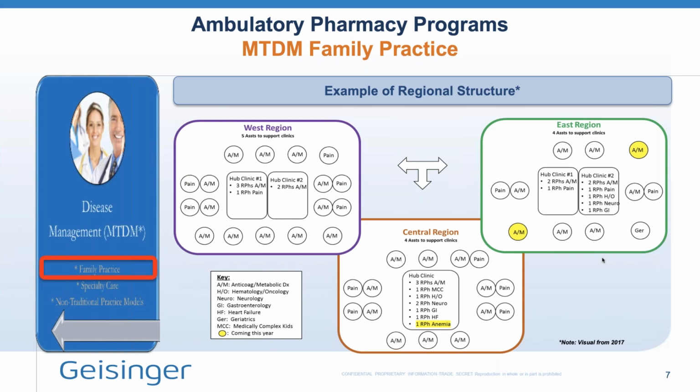You can see the different specialties that we have. So we have pharmacists that do anticoagulation and metabolic disease. We have hem-onc specialty, neurology, GI, the heart failure, and then medically complex. When you see the one that says anemia, we have one pharmacist in the central region that does all of our Procrit for us and helps us to manage that.